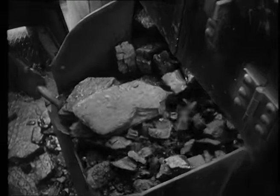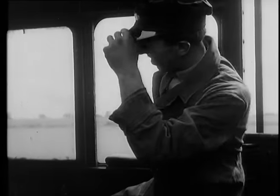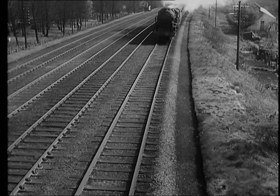Only the best quality coal should be used. Even so, the finest steam locomotives only convert 8% of their coal into pulling power. The rest is lost. At speeds like this, over a ton an hour is burnt, and coal supplies are a serious problem in Britain today.